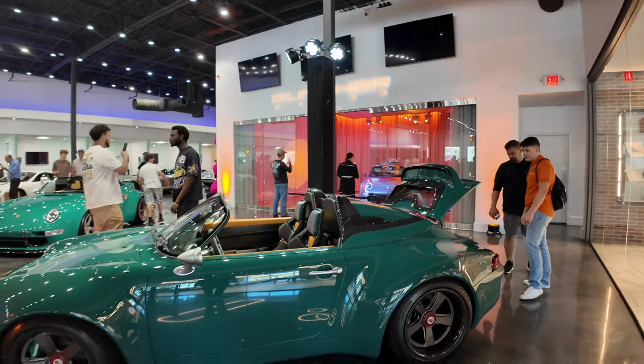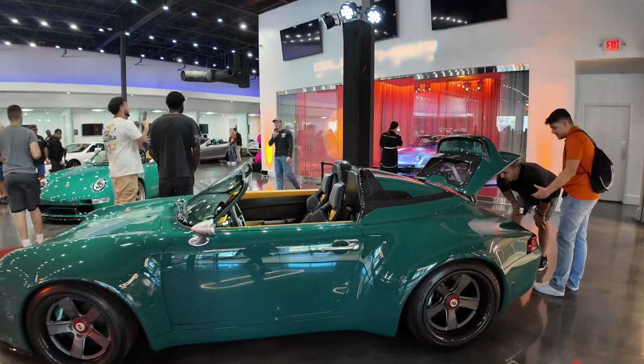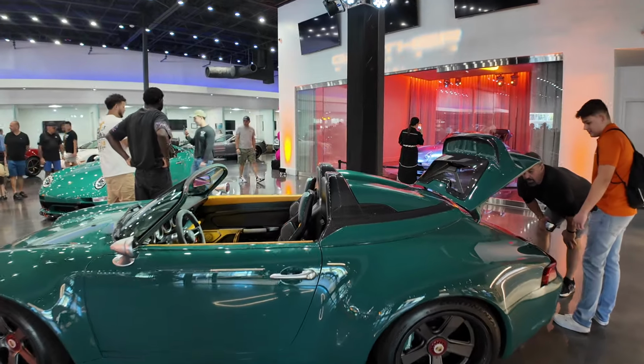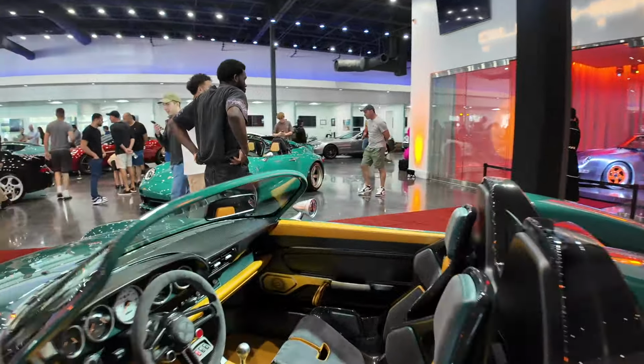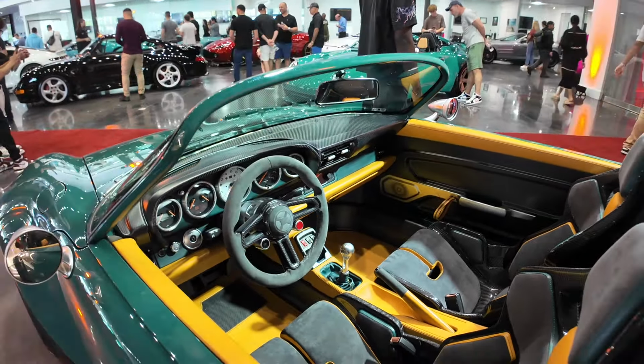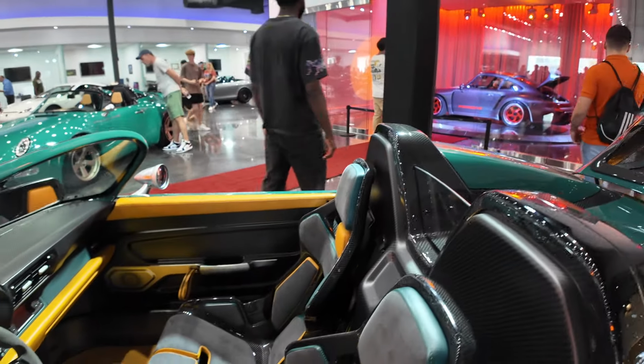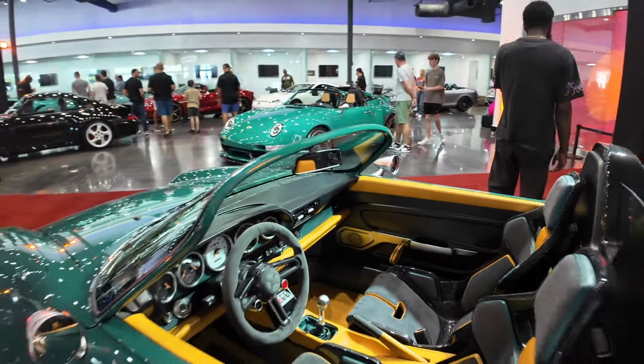So as I mentioned before, Prestige Imports has finalized their partnership with Gunther Works Porsche, and they have some projects over here, so let me switch you guys around. This is the Gunther Works 993 911 Roadster. There's only 25 examples of this in the world. Give you a little bit of a close-up on the interior. Six-speed manual, absolutely beautiful carbon fiber weave going all throughout the seats. Carbon fiber absolutely everywhere on the dash.